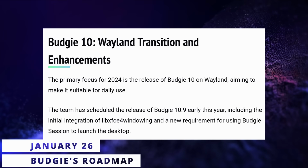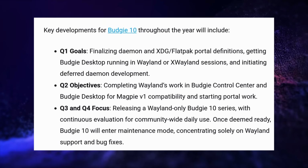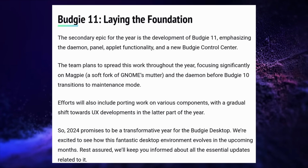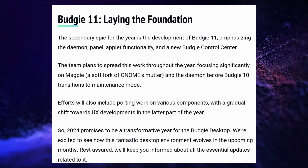Now, the Budgie desktop has a nice roadmap for 2024 and beyond. For the first quarter, they want to get started on Wayland and improving Flatpak and Portals support. The second quarter should finish the Wayland session, and Q3 and 4 will see the release of a Wayland-only Budgie 10 desktop, with continuous bug fixing and improvements based on community feedback, until they think Budgie is ready, at which point they will put Budgie 10 in maintenance mode and they'll only focus on Budgie 11, which will pretty much be a full rewrite of the desktop.